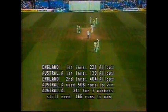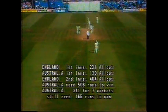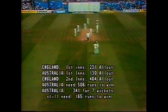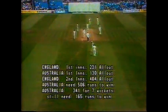So, 165 still needed for another miracle in this series. The odds still heavily on England, but my word, they're making hard work of getting through the Australian tail. Still to come, two genuine tail-enders in Whitney and Alderman. So Willis has been rested after his six overs after lunch, 2 for 96 in all, and it's Ian Botham coming back for his first bowl since lunch.